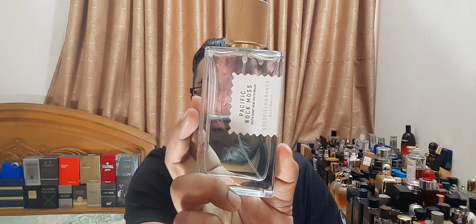Number 9, one of my favorite fragrances. This is very well known actually, so I don't have to introduce it so much, but it was subject to some comedy at a certain point, which was unnecessary. This is called Pacific Rock Moss, okay. This fragrance is from the house Goldfield and Banks. Another thing I'll show you once again is the presentation. Presentations do matter, and this one is fantastic. Look at the juice color, look at the sticker, very elegant, that wooden cap.